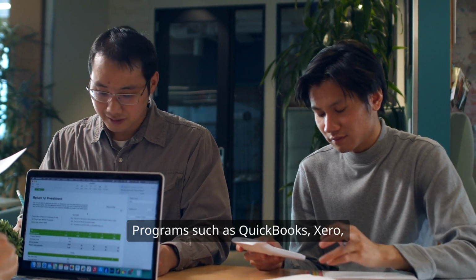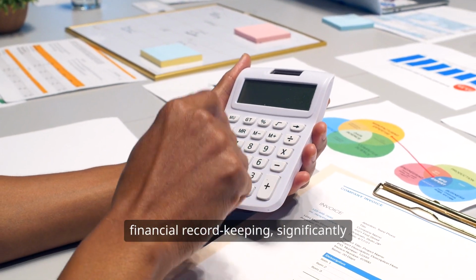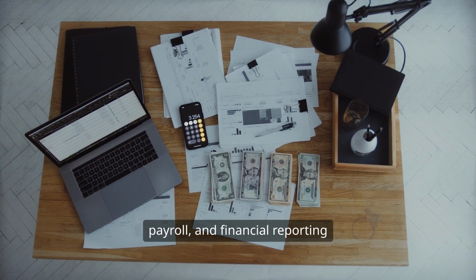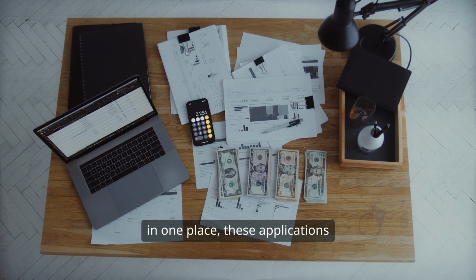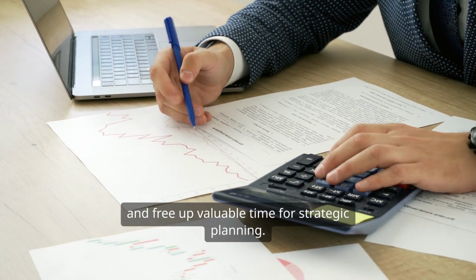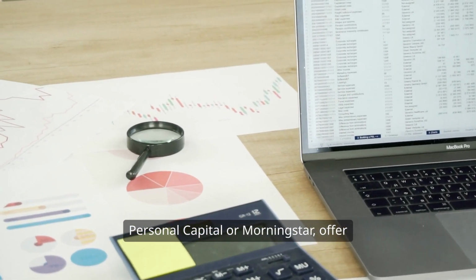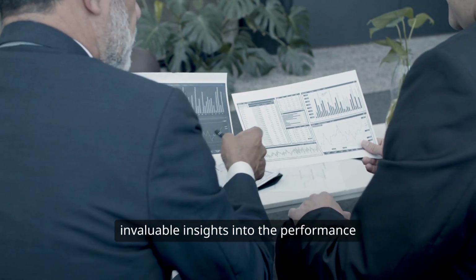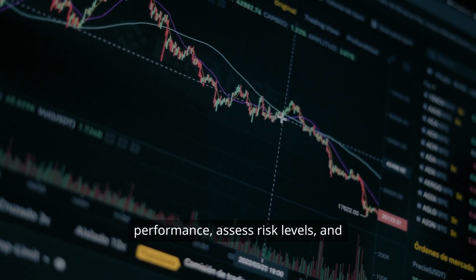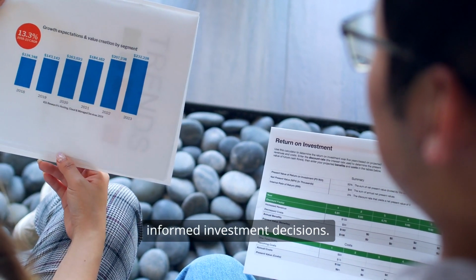Programs such as QuickBooks, Xero, and FreshBooks automate bookkeeping and financial record-keeping, significantly reducing the likelihood of human error. By managing invoices, expenses, payroll, and financial reporting in one place, these applications simplify the financial management process and free up valuable time for strategic planning. Investment tracking platforms like Personal Capital or Morningstar offer invaluable insights into the performance of your investment portfolio. They allow users to monitor asset performance, assess risk levels, and evaluate overall portfolio health, ultimately leading to more informed investment decisions.